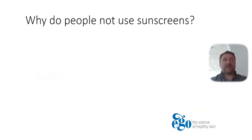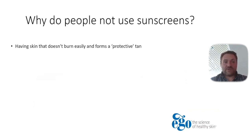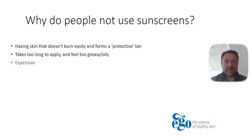So the question that might come spontaneously is, well, why don't people use sunscreen every day then? What we found from the research is that often they think that having a skin that doesn't burn easily and forms a protective tan is a good reason not to apply sunscreen, because they don't burn, they get a tan, so why would they need protection? It takes too long to apply, it feels really greasy, oily, so what we would consider in the industry a cosmetic barrier. So the product just doesn't feel good enough.